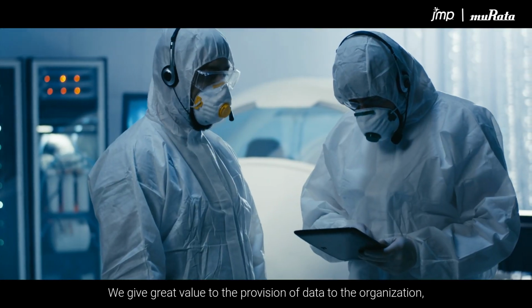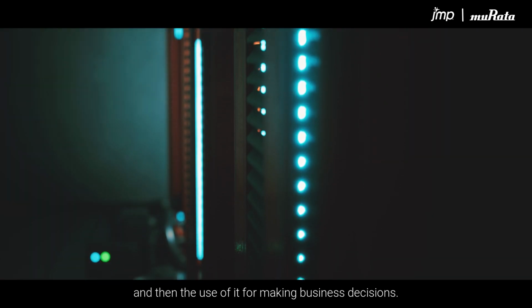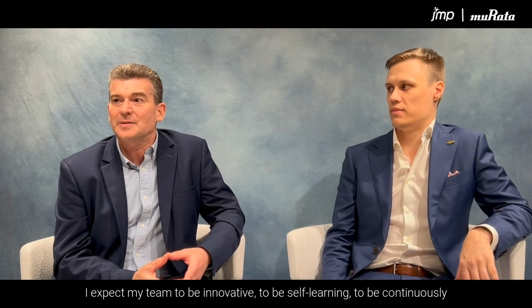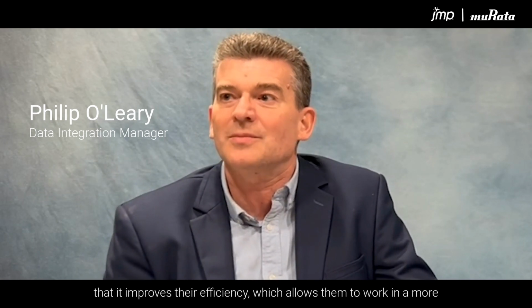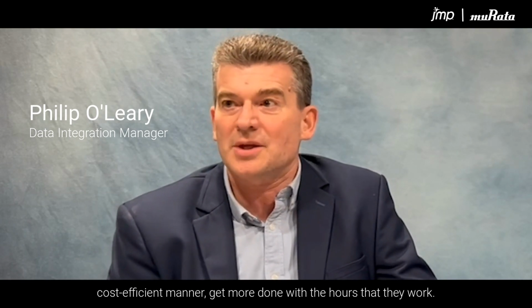We give great value to the provision of data to the organization and then the use of it for making business decisions. I expect my team to be innovative, to be self-learning, to be continuously improving the methods and looking for new ways of working. For us then, we can pass this on to the organization with the intention that it improves their efficiency, which allows them to work in a more cost-efficient manner, get more done with the hours that they work.